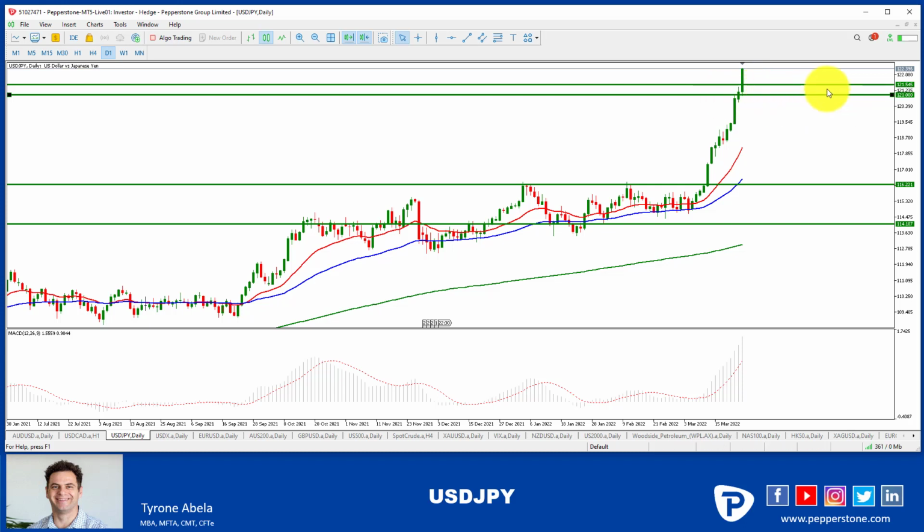If it gets around this level here and does a small change of trend, so a series of higher highs and higher lows on a smaller time frame after the pullback, then I'd be looking at targeting these highs again and looking for the long trade up from there. Of course, if it breaks down and closes below the 121 on a daily, then we start looking back to around that 119, which is obviously a strong area as well.